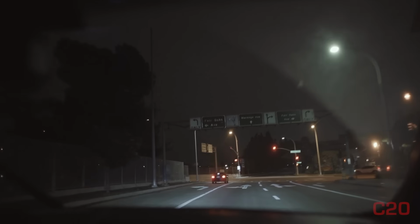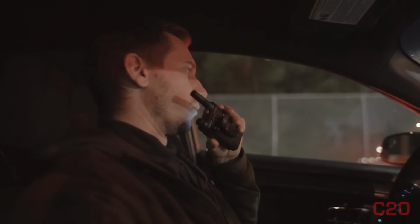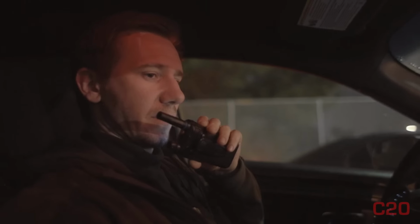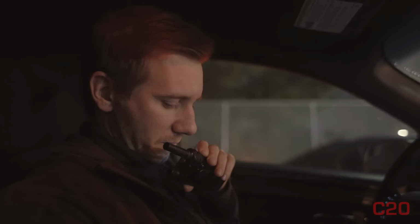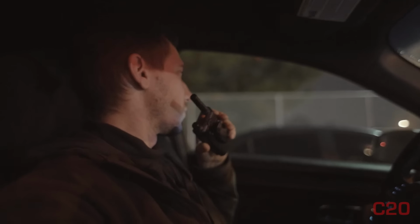Knockdown. Four nine nine, they just called a knockdown. It's a small room on the first floor. I'll continue through because I'm just getting off the freeway. If they have any injuries, I'll check it out. But it sounds like just a small room on the first floor.